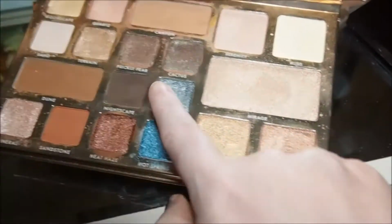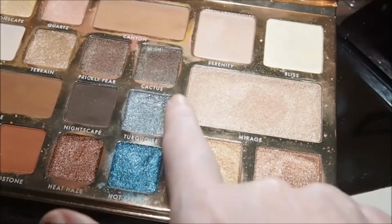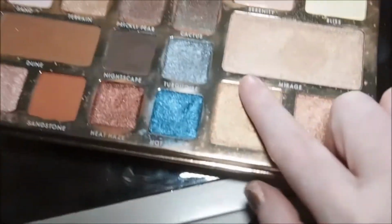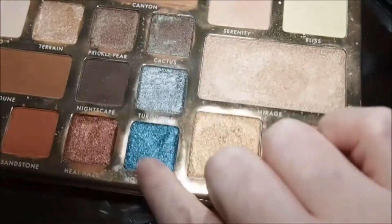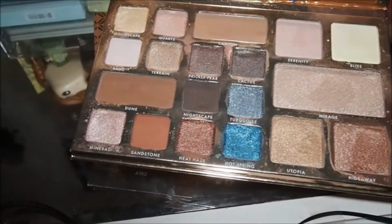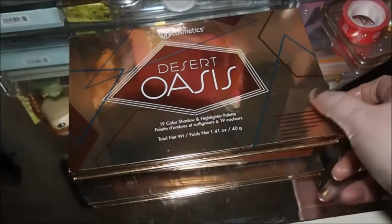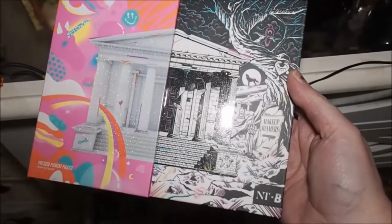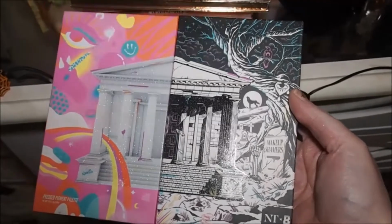Now, I keep it mainly for Prickly Pear and Cactus because they're like duochromes, and I do really like this silver and this blue here, but everything else I could probably live without, so I want to use it one last time to create a look. It's kind of on the chopping block, so we're going to use that. And then the last one, I've not used it for a while and I want to use it again, so it's the Nikki Tutorials one. So those are the palettes.